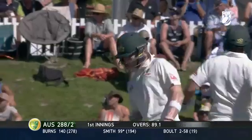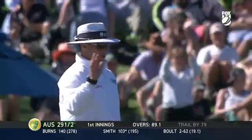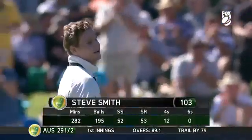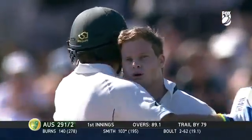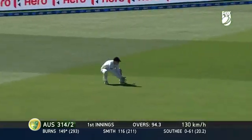And that's through. And that's 100 for Steven Smith. It's his 14th Test 100. He's second against New Zealand. And what a way to bring it up with a boundary. Yeah, quality. You could see the determination in Steven Smith's eyes when he came out to bat.